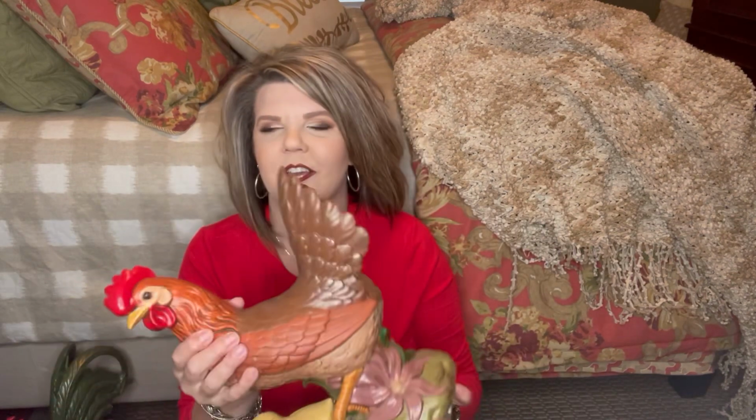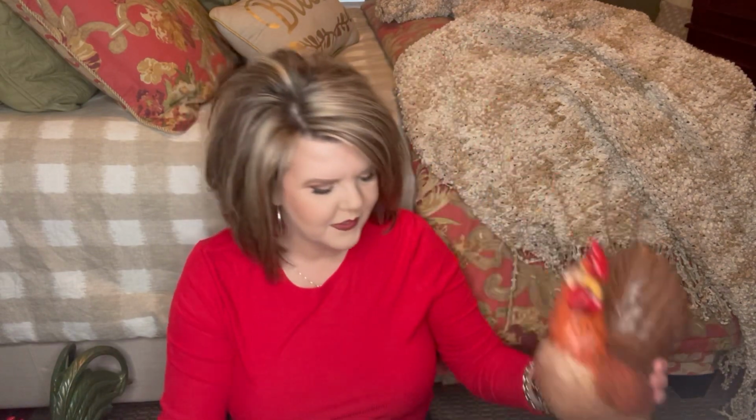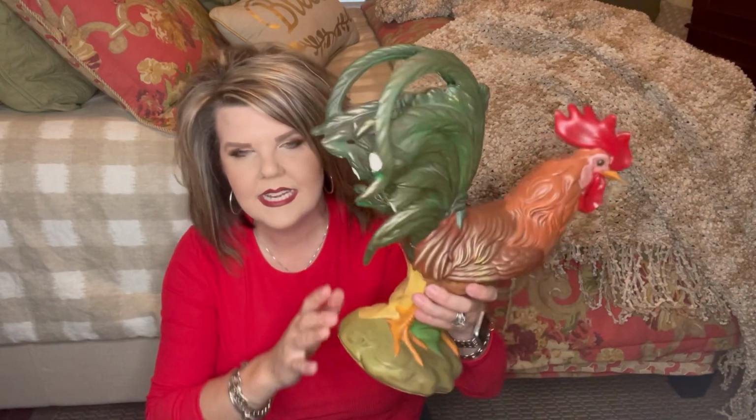but I'm going to do a paint technique on them, and they are going to be the star of the dining table, and I cannot wait to show y'all my plans for that. But this is this one. Absolutely love it. And then this one had no breaks or chips or anything, but this one did, which I don't care, because once I do my technique, you're not going to notice any of that.